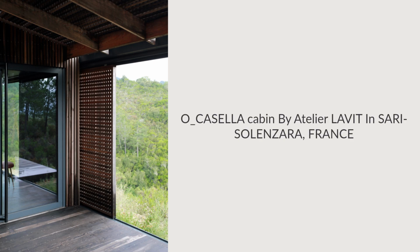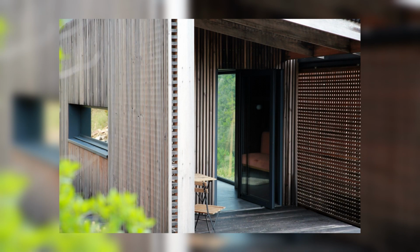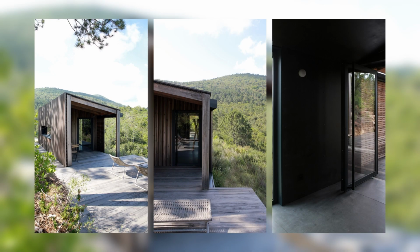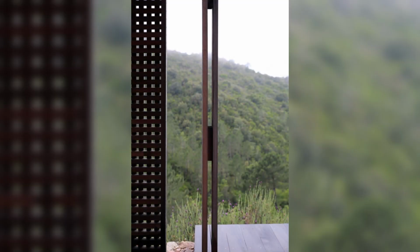O_CASELLA cabin by Atelier LAVIT in SARI-SOLENZARA, France. The project stands in one of the most spectacular landscapes of the eastern plain of Corsica, at the limit between the Mediterranean Sea, behind it, and the wild mountains of the Corsican hinterland in front.